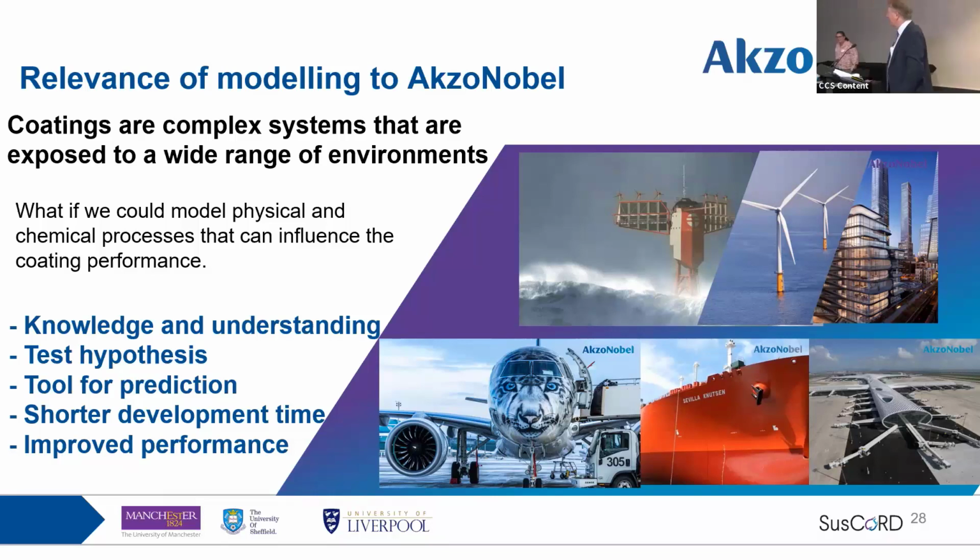So all I was really going to say, the relevance is hopefully come out of somewhat what I said earlier. It should be fairly self-evident. We have systems that are coated across a wide range. We see severe environmental exposure in the top left. Wind turbines themselves are often in highly hostile environments. Buildings need to work at the bottom as well as at the top. Aeroplanes have this horrible habit of going up as well as coming down.